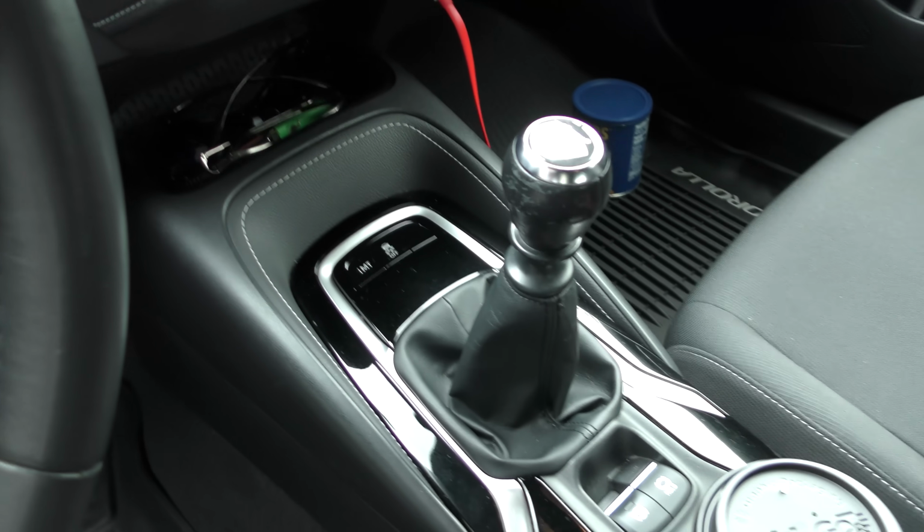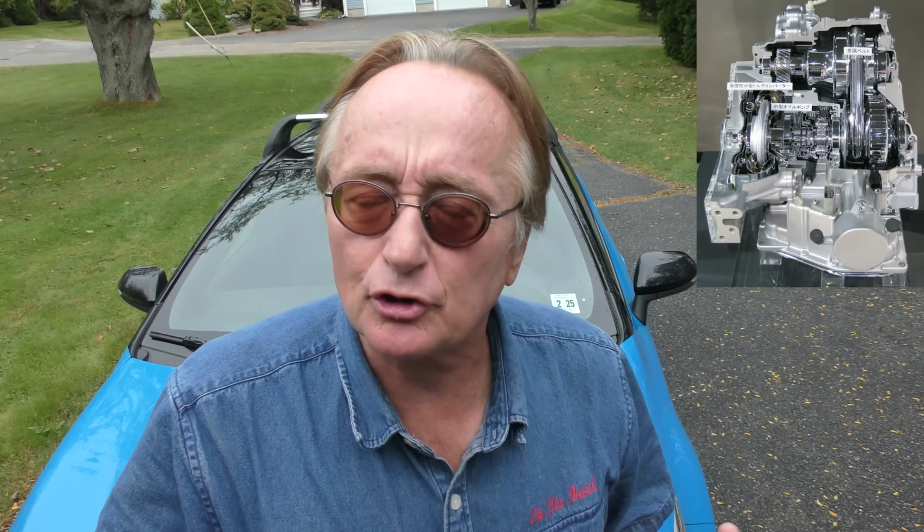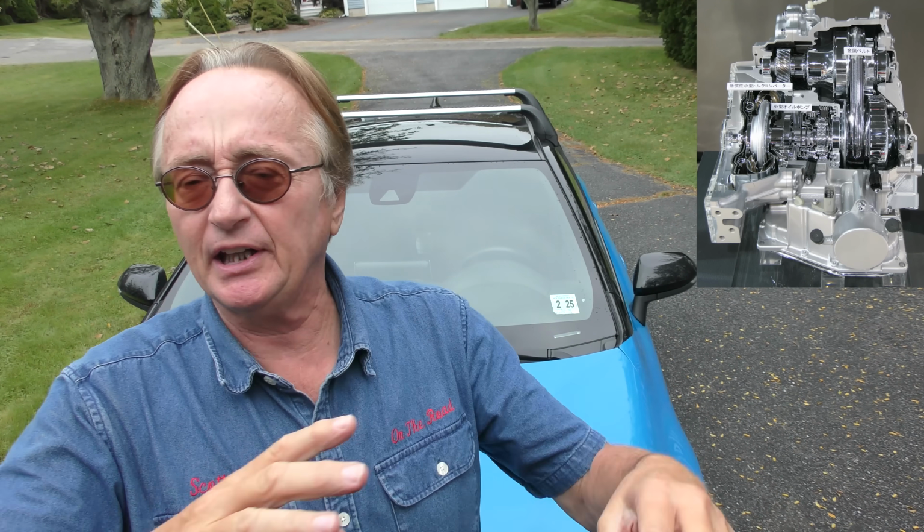Now, the guy bought this one used because he did not want a CVT transmission. He was going to buy a brand new one, and the only thing they offer is CVT. But this is a 2020. They had nice manual transmissions with 6 speeds. So that's what he got. Now today, unfortunately, all the Corollas only come in the United States with the CVT transmission.